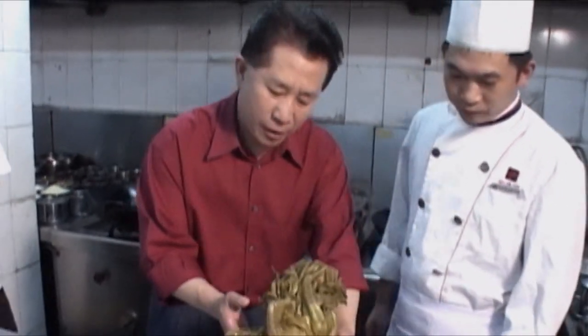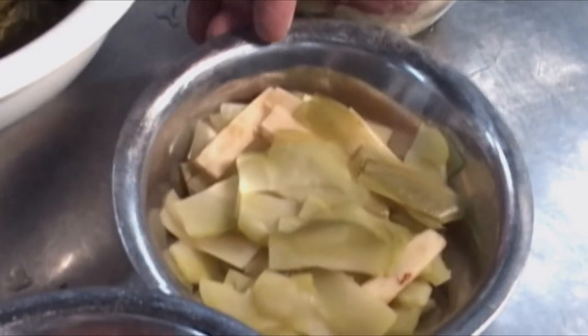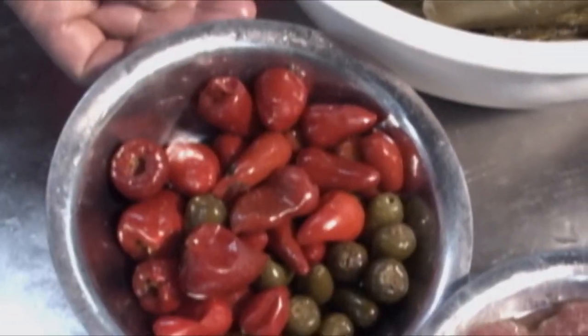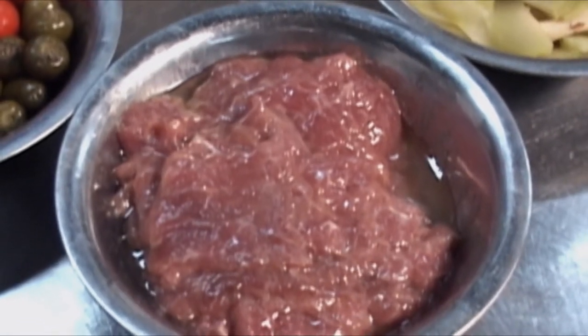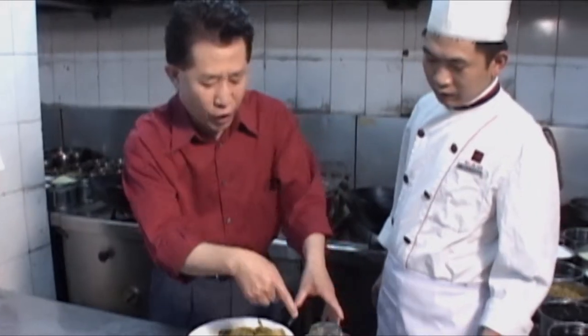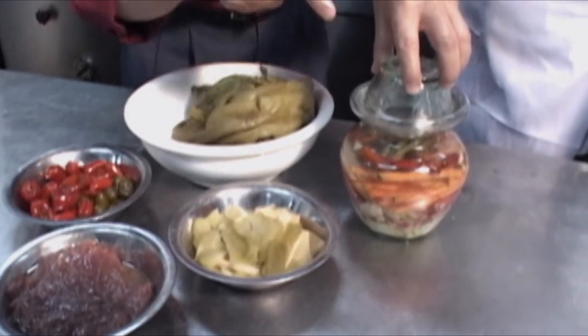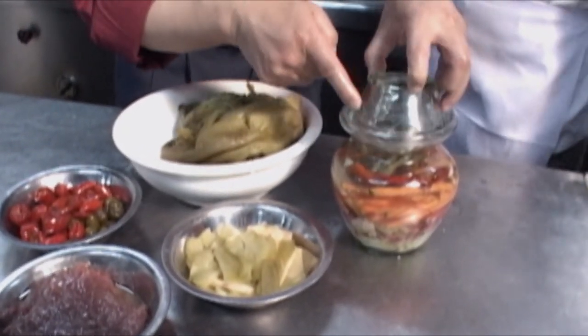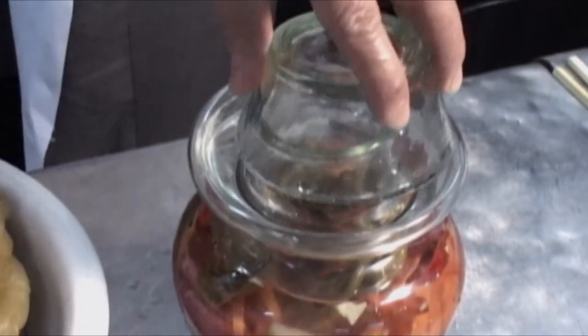Oh, this pickled vegetable, this pickled mustard green. Very salty, okay? And then what you do is you slice it all up, and then pickled chili. Beef, stir-fried beef. Now this is how the Sichuan chefs at home pickle. There's a water seal here. That's totally sealed, the water. You see this? I lift this up. This is the water right here. And then you're ready to go.